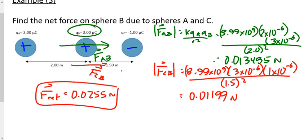Now, one more quick little thing before I set you free to work here. This is a perfect example of a question that illustrates why we don't sub in the sign of a charge. If I had subbed the negative in for the 1 times 10 to the minus 6 coulombs, what would I have gotten for FCB? Negative 0.01199, right? What would the temptation have been? To add them together with the negative there, right? That would have been an easy trap to fall into, and that would have given us the wrong answer. We don't want to put a negative for the charge in there because we're probably going to get it mixed up with direction if we do. So just drop the sign of the charge, plug it in, and figure out the direction the way that we did, not with an equation.